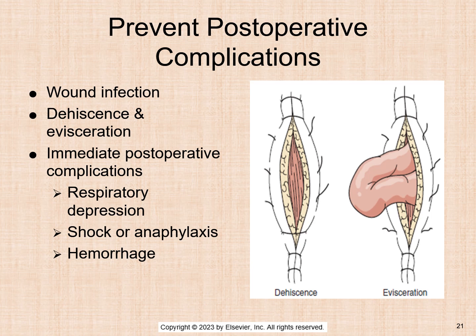Patients most at risk for dehiscence and evisceration are those who are diabetic, obese, malnourished, or dehydrated, have malignancy, have experienced multiple traumas to the abdomen, or have an infected wound.